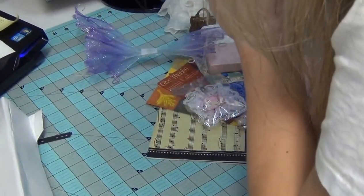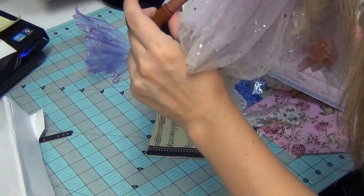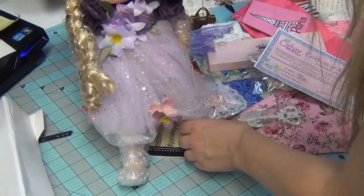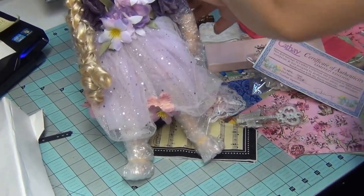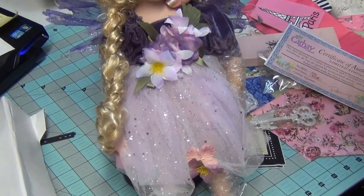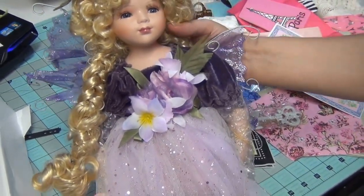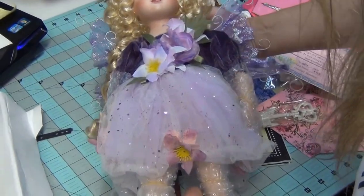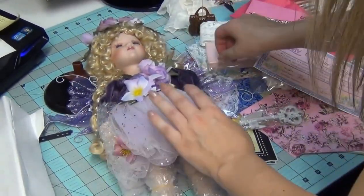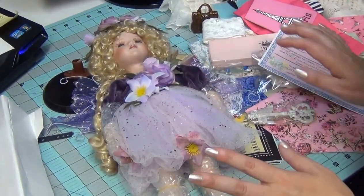Let me display her. You put her on the stick, right? You should be able to put her on the stick. Yes. Oh my goodness gracious. And she is gorgeous. Oh my word, I cannot even talk. She is absolutely gorgeous. Oh my gosh, thank you so much.